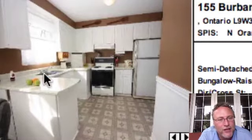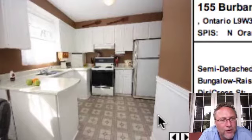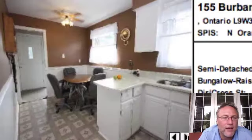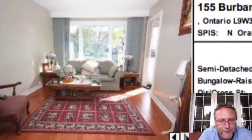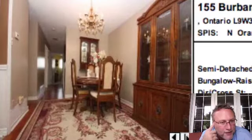Now this will be your kitchen here, and I don't know if they're newer cabinets or not. They look like they're newer cabinets. Got the wainscoting down the walls here. There's your front door. It's an eat-in kitchen, which is nice. And there's your living room. Nice hardwood flooring in the living and dining right here. It is a raised bungalow, so you've got a couple of steps up, a couple of steps down. And nice, not huge size bedrooms, but again, how much room are you going to need for sleeping?